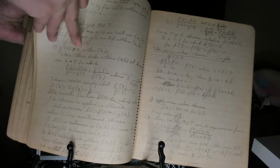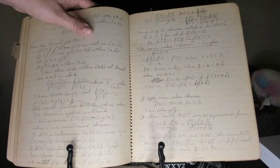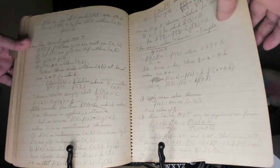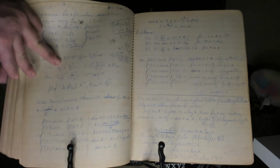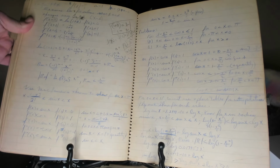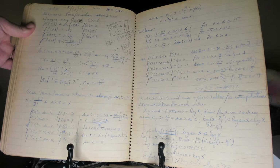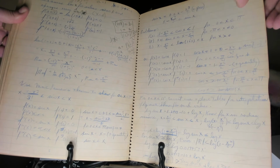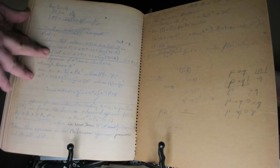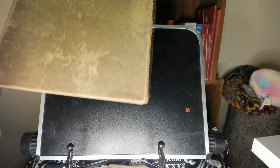I think one of the interesting things is looking through this notebook, knowing what the future is going to hold for this student, and the fact that he's going to be an engineer at General Dynamics. Examine ln for values near 1 and examine error. Oh, here's some trig type stuff. There's like sine. This is it. This is the last page of the notebook, and then he continues to completely, utterly dominate math, I guess.